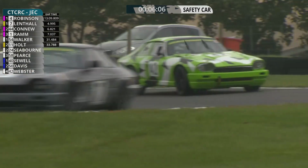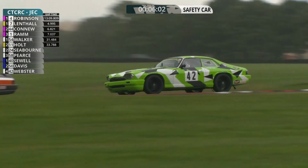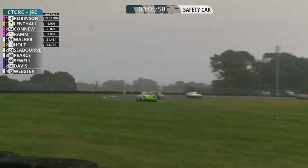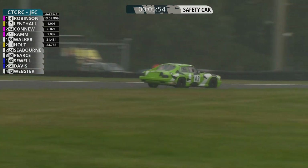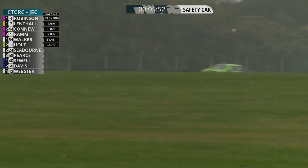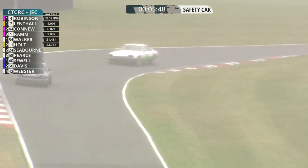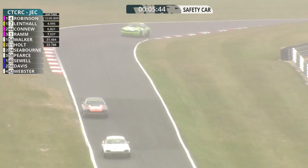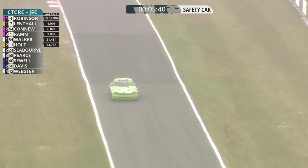Well, there is number 42, the new car of Roger Webster, the former chairman of the Jaguar Enthusiasts Club, and that's a very snazzy new paint job he's got on that machine as well, almost camouflage style. The green, black and white, very impressive looking car. He's running at the back of the field at the moment, he's been lapped. Just under 6 minutes of this race to go. The safety car is out. I can only assume Michael Seaborn didn't make it as far as the paddock and he stopped on track just before the mountain.